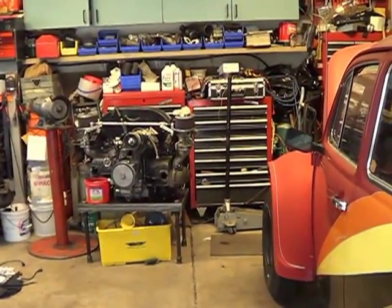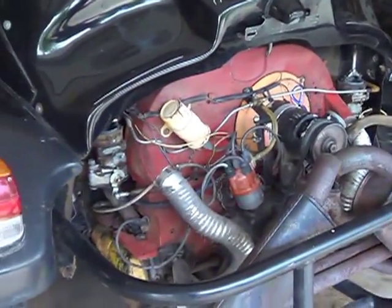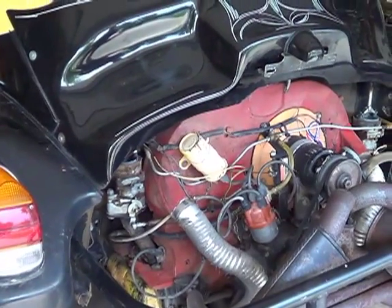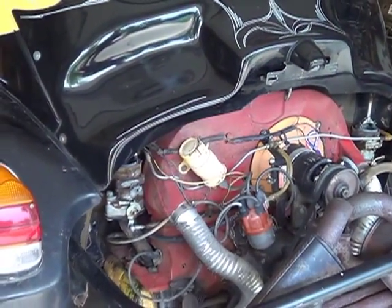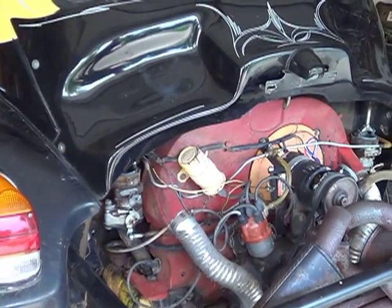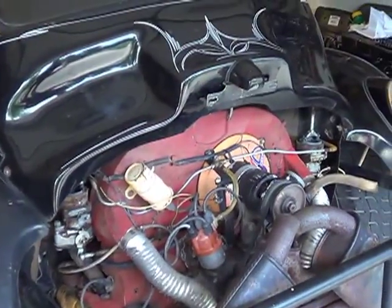So this is a hot rod engine, may or may not pass. It's pretty old as well. So I'm going to put that in the car and put some miles down, and who knows, see how things work out. I may jump right into this engine, or I may hold off till wintertime. We'll just see how it goes.